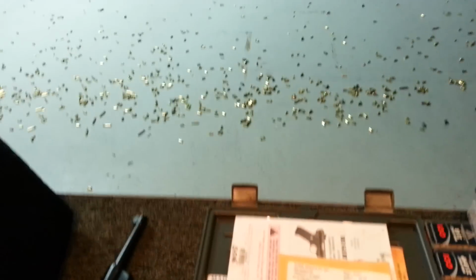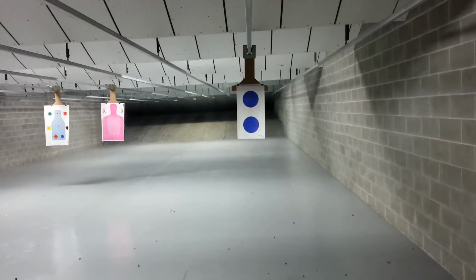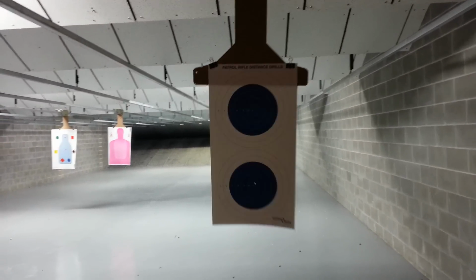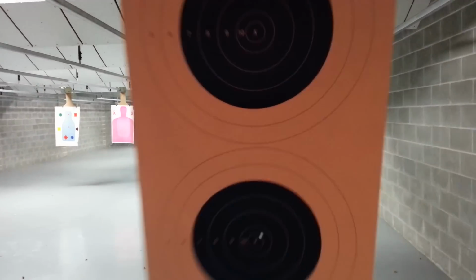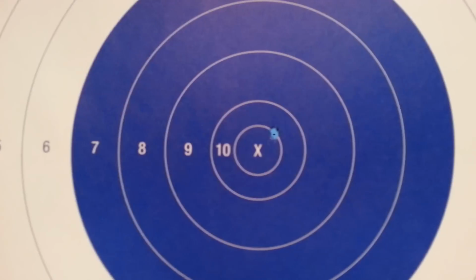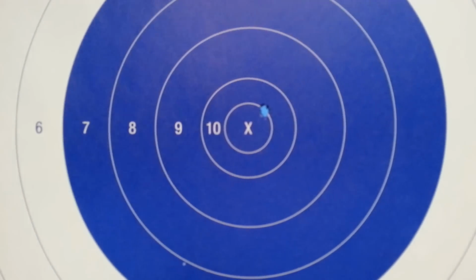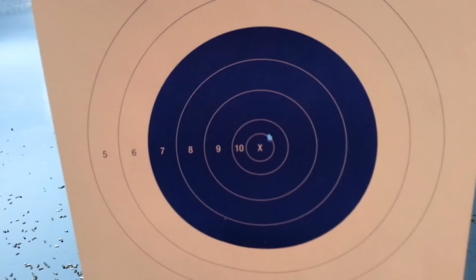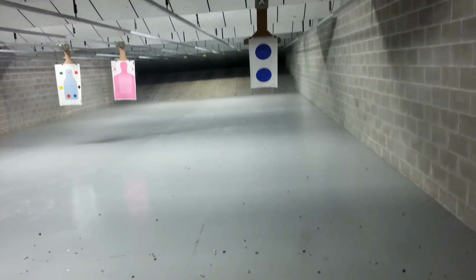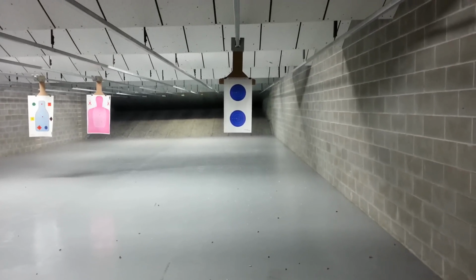Okay, I fired one round at the bottom target. I'm gonna bring this back and let you see. The first round out of this pistol, in the bottom target, is in the bullseye on the X. This is the very first round out of the pistol. That is awesome. Ruger scores another good, perfect. Excellent. First round in the X. Bullseye, bullseye, bullseye. Be right back.